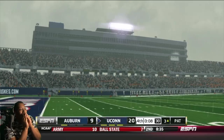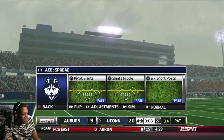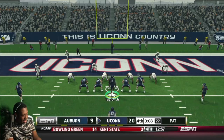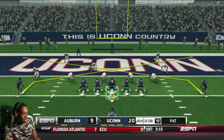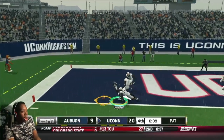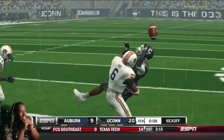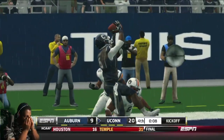I love this game, but I hate this game as well. Oh my god. I'm going for 2. I don't care. I'm going for 2. Just to put the salt in the wound. Yeah, ladies hate that guy. I was about to say little boy.